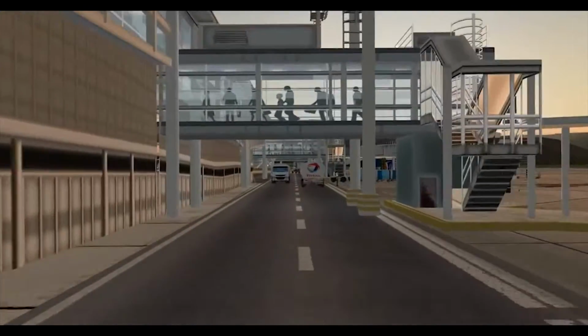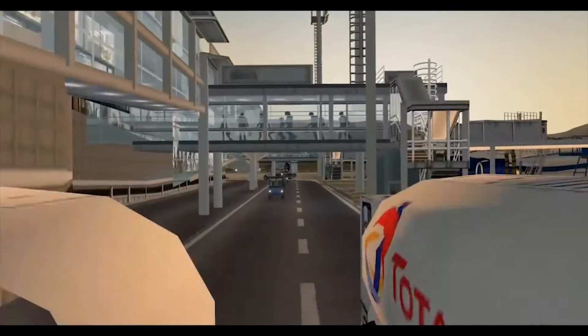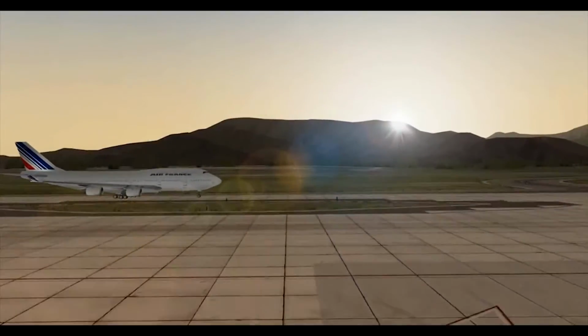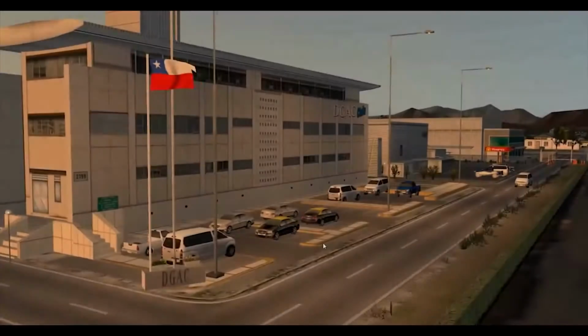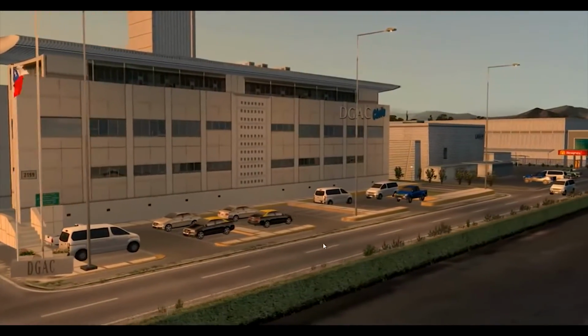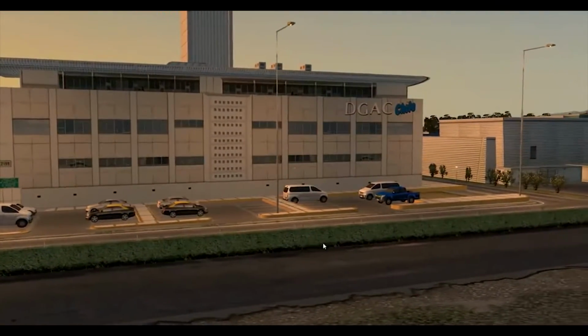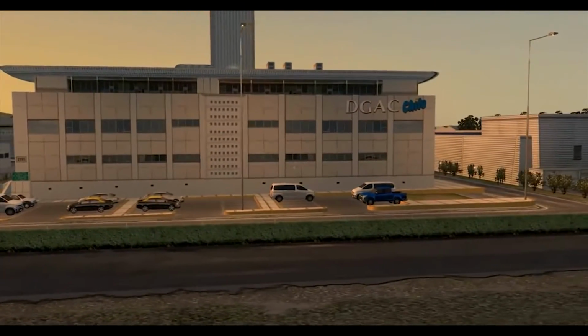So definitely something to look at to update your X-Plane 10 experience, and fully compatible with both X-Plane 10 and the X-Plane 10 Steam Edition versions, 64-bit. So there you go. That is available now from your favorite flight sim retailer.